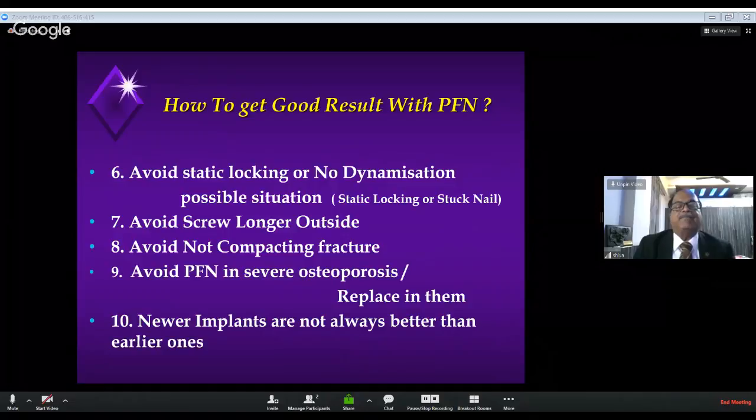The sixth one is one should try to avoid static locking or no dynamization possible, like in a situation where the nail is stuck or statically locked. All nailing requires some amount of dynamization, which can be given by the dynamic hole of the nail. So either you should do dynamization in time, or you should be in a position to have the nail subside a little during the course of healing.